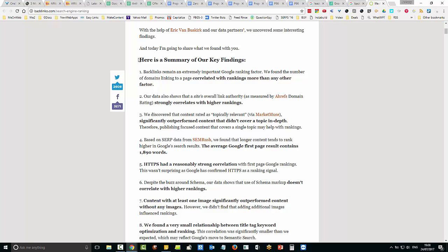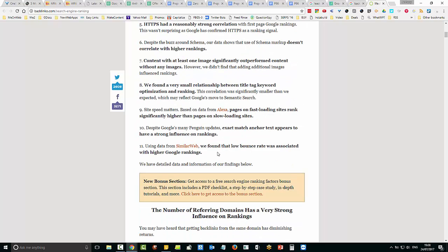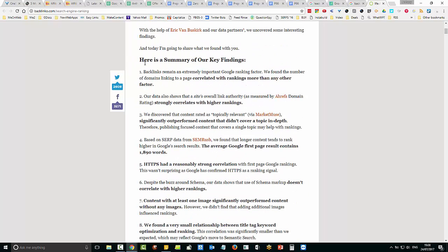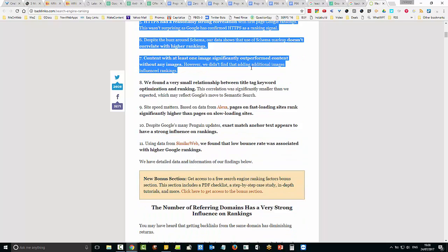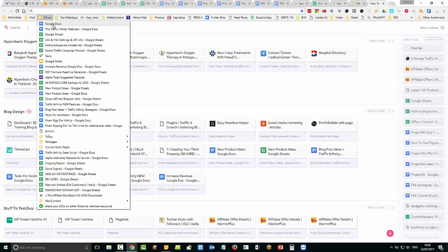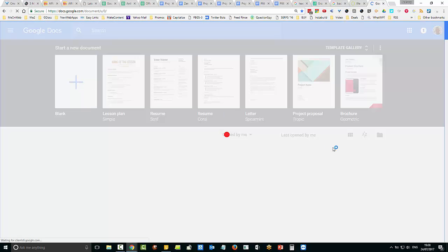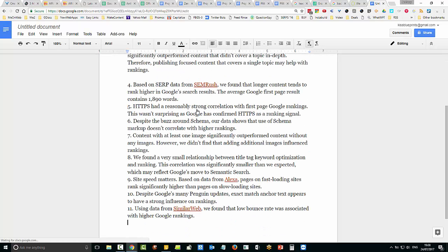And he's kind of done that here with this section that says, here is a summary of our key findings. So his key findings he has broken down. Now all we need to do from something like this is simply swipe it. We can put it into Google Docs so that we never lose it. I like to use Google Docs, as you will see. If we take those first 11, we can add more ourselves if we have knowledge of this particular topic. What we can do is simply come in here and paste it in.